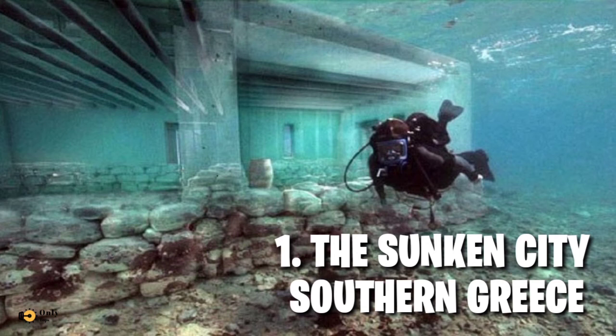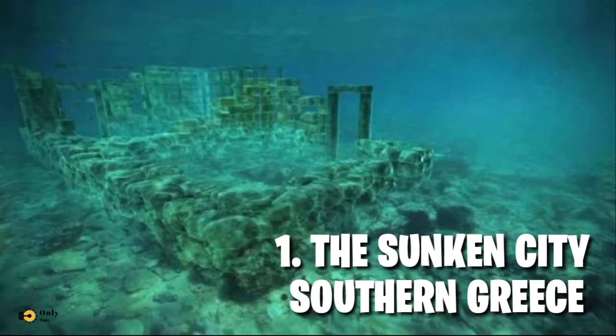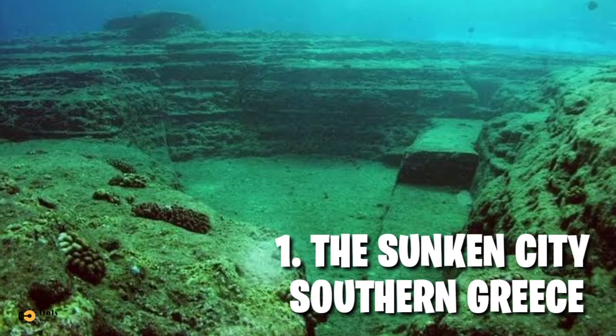Number 1. The sunken city in southern Greece. Pavlopetri is a small village in the Peloponnesus region of southern Greece and is where the oldest known submerged city in the world resides. Found in about 4 meters of water, this city is not an ordinary archaeological site, because it is very much intact and it is 5,000 years old.